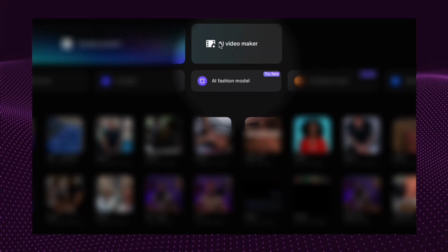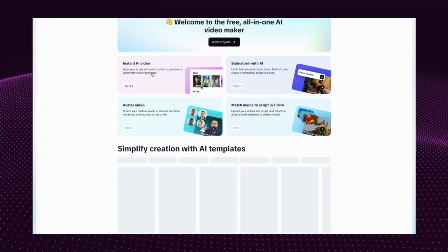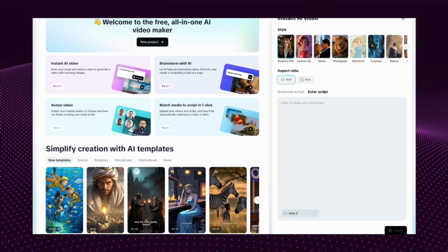After the 4th segment, go to CapCut, click AI video, instant AI video, and here you see the enter script.